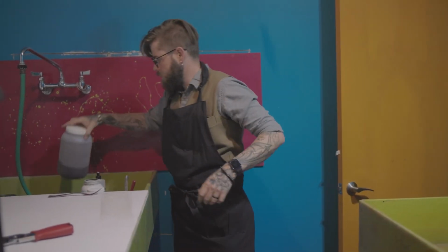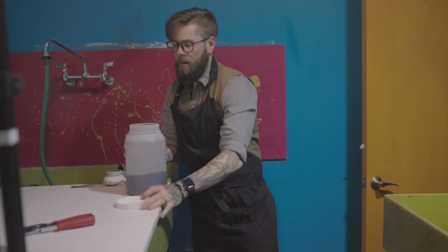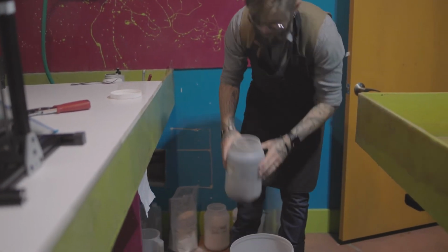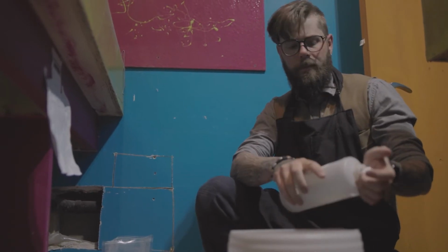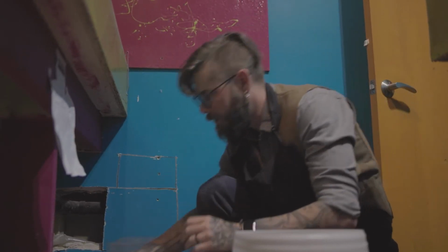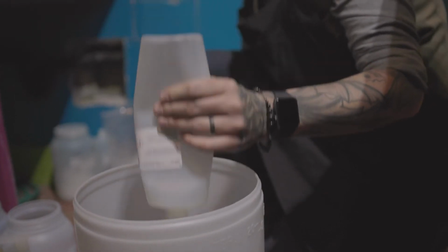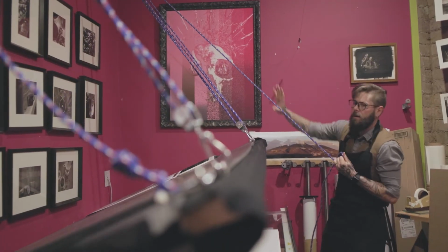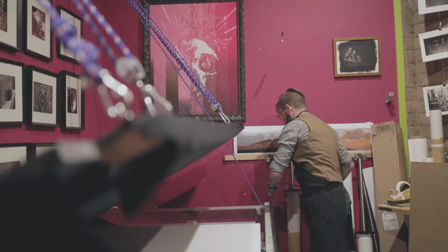So, little baby itty bitty bit for splash. Okay, one more. And of course, most of these will get reused. That's a feature.